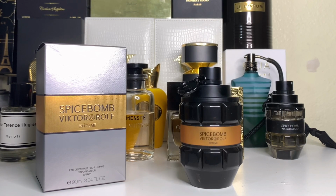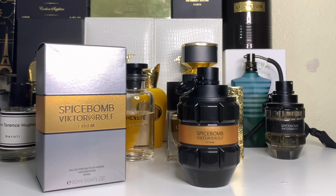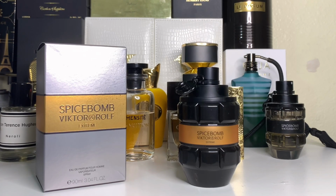So anyways, Spicebomb Extreme to me is, put simply, a very sweet and very spicy scent altogether. And it does project quite nicely. It projects exactly how the common man would think. If you're not really into fragrances, you're just buying it straight out of Macy's, and you're thinking, my expectations at least would be some sort of strength and then sweet and spicy at the same time. Well, you're going to get exactly what you came for, because Spicebomb Extreme is really sweet and spicy at the same time.